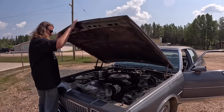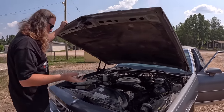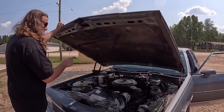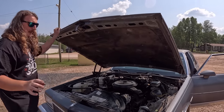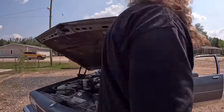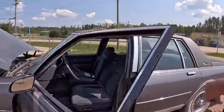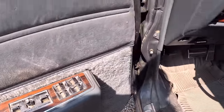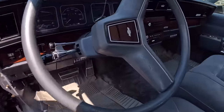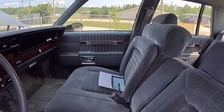We got ourselves a little 305. I believe it's a 700R overdrive transmission. Early throttle body injection, cruise control, air. Inside, look at this thing. Air, tilt, cruise, power everything, power seat. Danielle's falling in love with this hot rod. I really am. I quite like it. Cassette? I'm excited to go get some cassettes for sure.